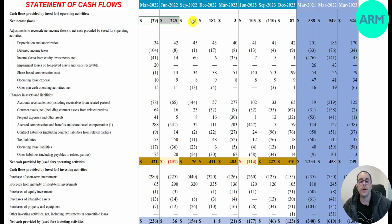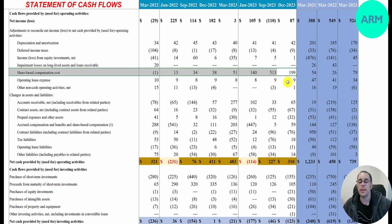Operating cash flow converts net income into cash. So even though they reported an accounting profit of 87 million in the fourth quarter of 2023, they actually generated 310 million of cash flow. Mainly because of stock-based compensation, they pass through a $200 million expense on the income statement, which brings down your net income, but we add it back here.